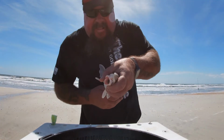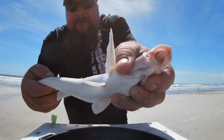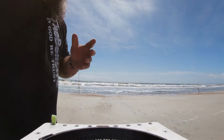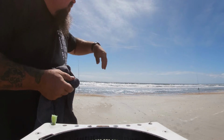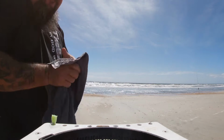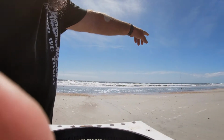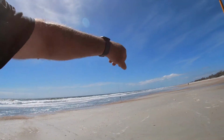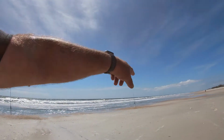Got a nice, about 12 and a half inch whiting. Pretty fella. That's cool. I'm still gonna move down a little bit though, because it's gonna be a mess when the tide starts coming back up. It's gonna take a minute for that trough to fill up. We'll see what happens down there. I'll still fish the edge of the trough right down there, and then I have two out there without the trough. So I still have one fishing in the trough. I'm just gonna move right down there.